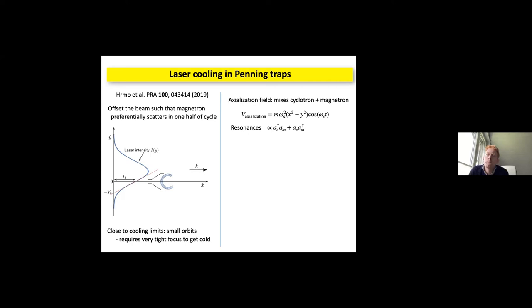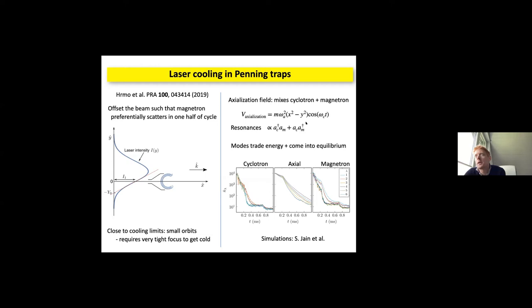Which means the thermal equilibrium of the system is that all the modes would be at the same temperature? That's roughly true, yeah. I think it depends a bit on how strong this coupling is versus the laser damping frequency. Essentially, you don't want this to be too strong, but you want it to be strong enough that it provides some mixing. In the case that it does, then roughly these things come into thermal equilibrium in the sense that they have the same number of quanta.